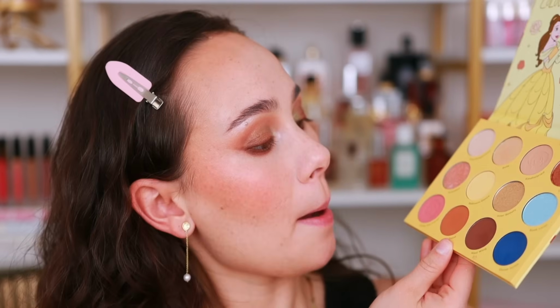So I'm pretty new to this palette. I have my socks still on. They haven't been knocked off by this palette, but the mattes were really quite impressive. I'll continue to test this. It will be in an upcoming palette rankings video after I have collected more.